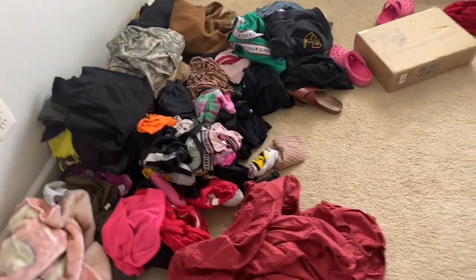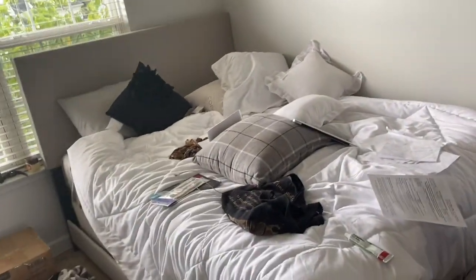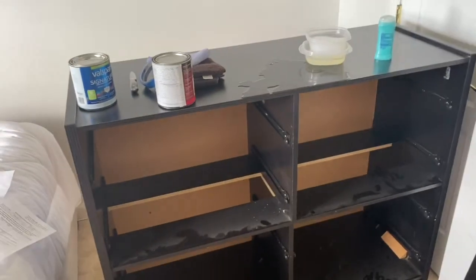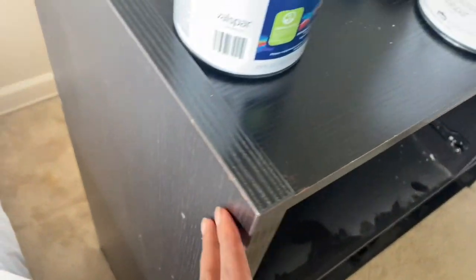So my room's currently a mess. These clothes have been on my bed for the past 2 weeks, but I moved them to the floor. This is my bed right now. It's just a mess. My dog sleeps in here with me, so her stuff is over there. And this is the dresser. So you can see the color isn't bad, but I just feel like it'll look better if I just paint it black. It's scratched up.